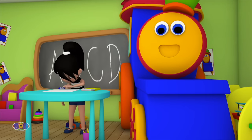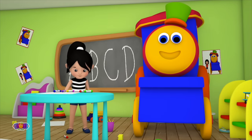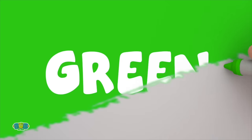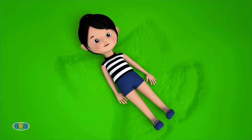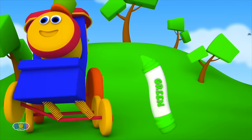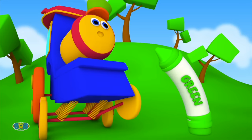Let us pick a color. Look, we've got the color green. Put the crayon to paper and paint a lovely field. It looks so pretty, don't you think? Don't you love the color green? It's just one of the colors in our crayons box.